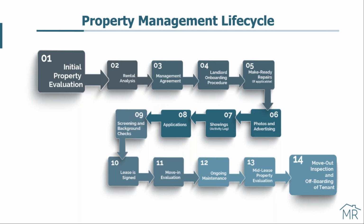Once an applicant decides that they would like to go forward with the home, they proceed with an application. The application, which I'm going to show you what that looks like on our website later on, is extremely thorough. We want to know everything about the applicant so that we place the highest quality applicant in your home. That goes right to step 9, which is the screening and background checks, which we conduct, again, a 5-point check system that we use. Once a tenant is approved and a deposit is received, we send the lease to the tenants. Once the tenant signs the lease, we schedule their move-in evaluation.